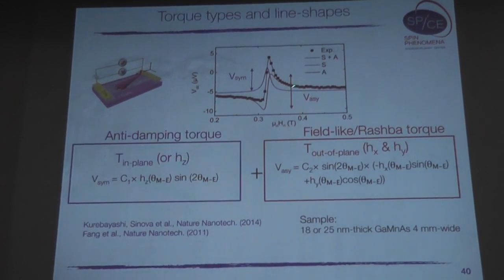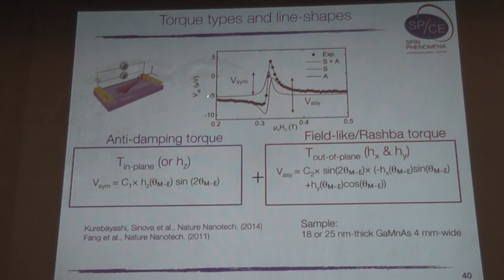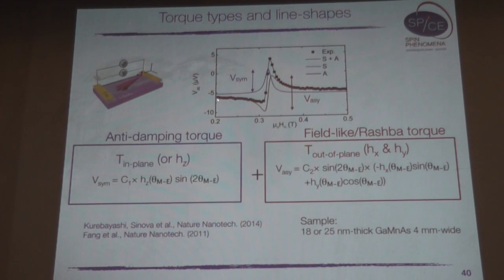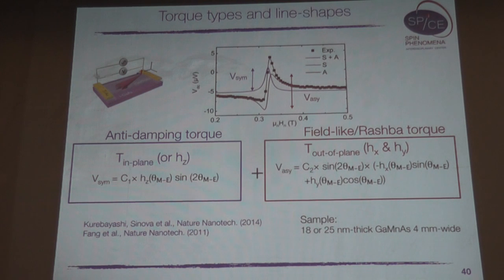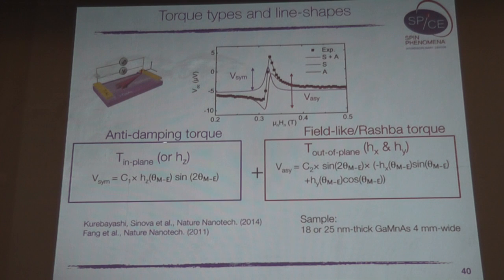And if you look at this resonance, you're essentially measuring a rectified voltage, a DC voltage in this case. It will give you a natural dependence on the angle of the current and the magnetization. The symmetric component is essentially the anti-damping torque, and the asymmetric component is the one perpendicular to it, the field-like or Rashba torque, and it has this natural angular dependence. This sine of 2 theta comes from the energy equations, okay? And these other angles, sine of theta, cosine of theta, come from the energy equations as well.